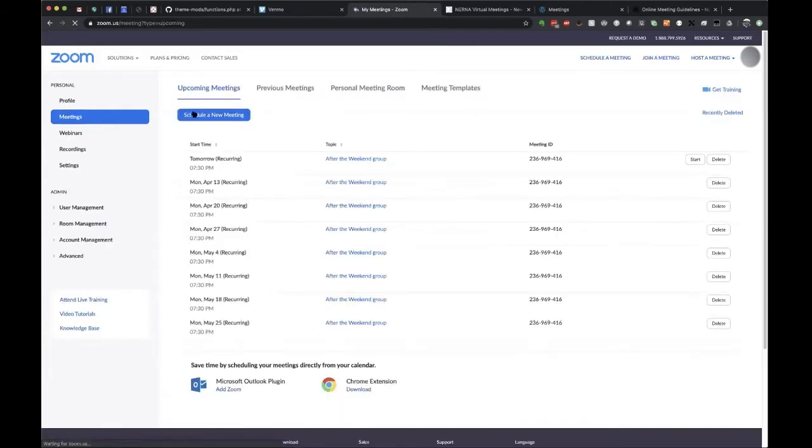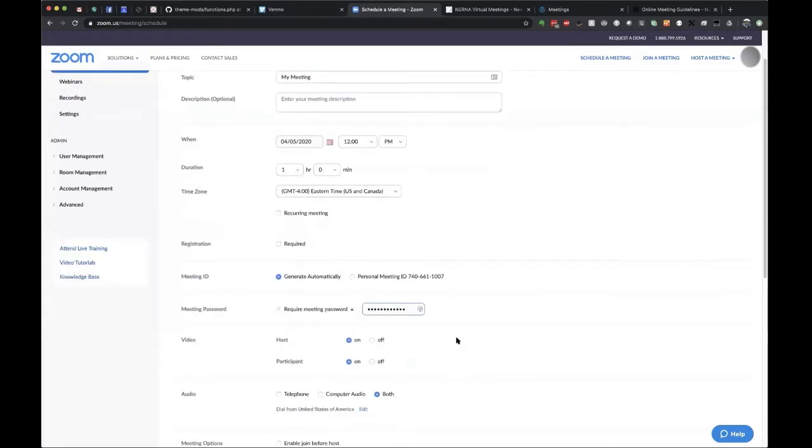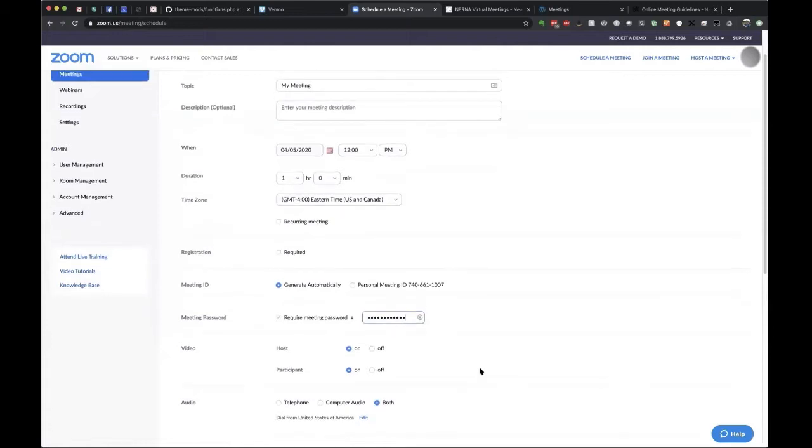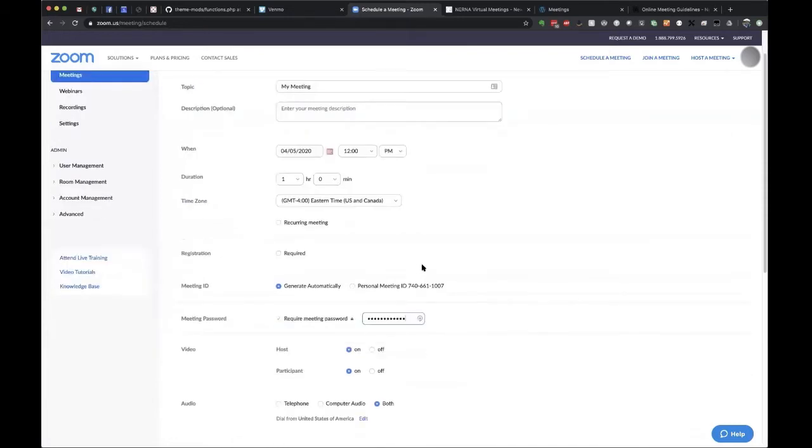I'm going back to schedule a new meeting, and I'll just call it my meeting. This is something Shane wanted to point out too. Normally, if you just schedule a single meeting for a single day and time, the password is going to be there, and unless you manually change it, it's going to be just some random string of numbers. So I'm just going to leave this set for today at 12 p.m. Eastern time. That's where I live on the East Coast.